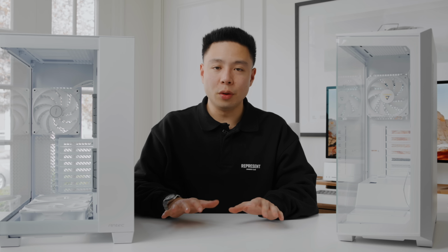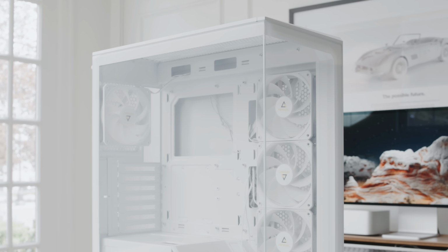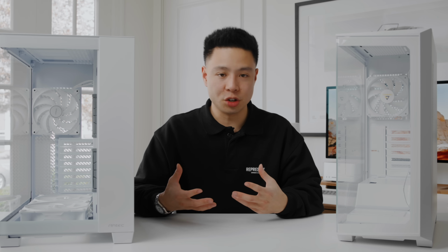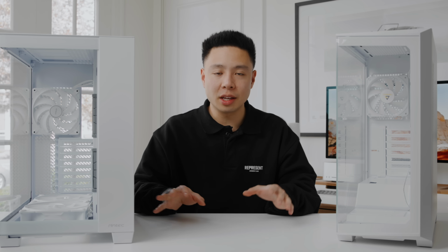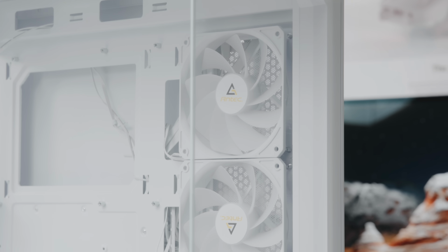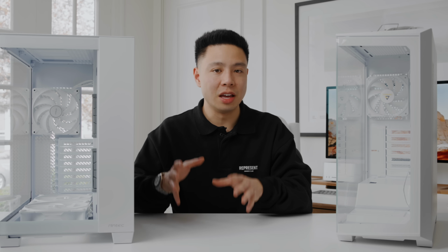So the next thing that we're checking out are some computer cases, and this right here is the Antec C3 and the Antec C8 ARGB cases. And I'm gonna go ahead and talk about some of the features, but first, let's talk about the design. What makes these cases unique is the fact that it has this angular glass that goes all the way around the edge. I absolutely love the way that it is designed, but in terms of the functionality, there are definitely some benefits there as well.